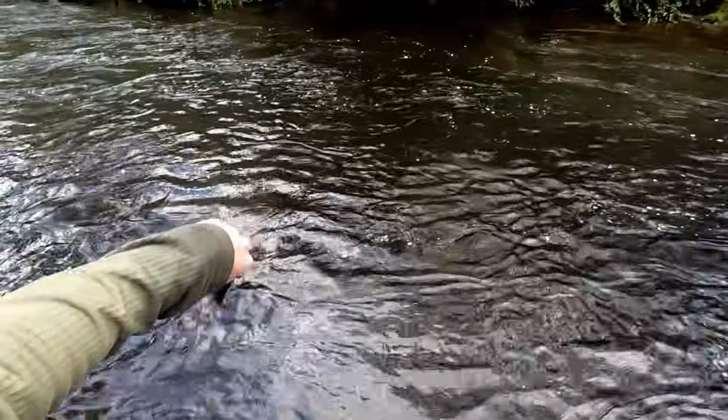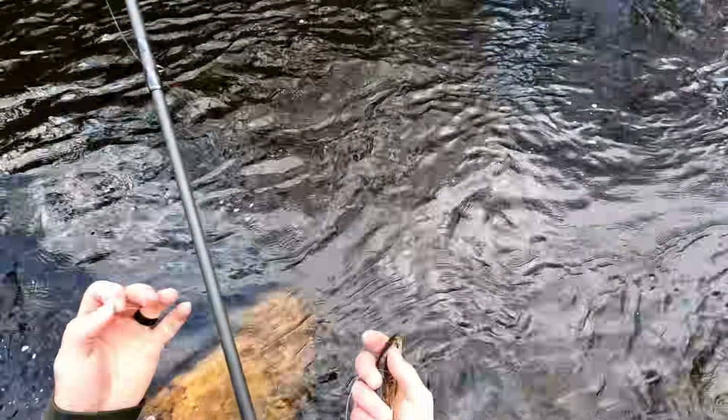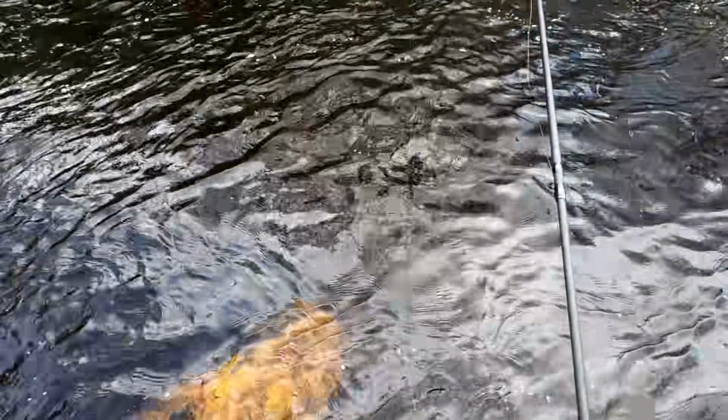Another wild brown. That's number 3. That's 3 wild browns today. I've never really heard much about browns in Snowbird, so that's really cool. There you go. Got a mess going on.